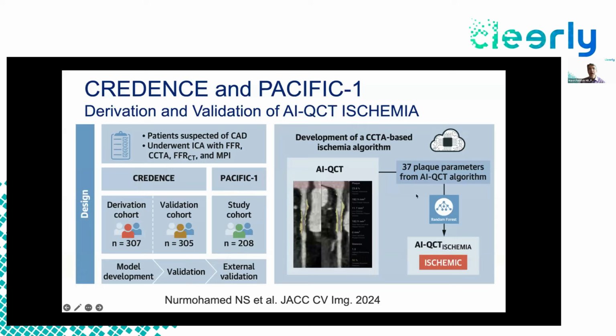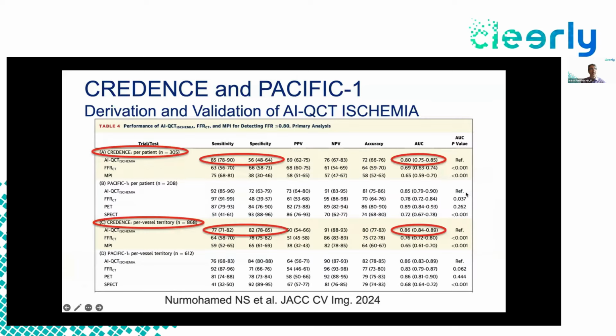We already talked about how the algorithm works. So again, the vessels were fed into AI-QCT, the segmentation of the vessels was performed, and then the prediction of ischemia at the patient and vessel level was performed. And these are the results from this initial validation. So this is the validation and the derivation, both per patient and per vessel territory.